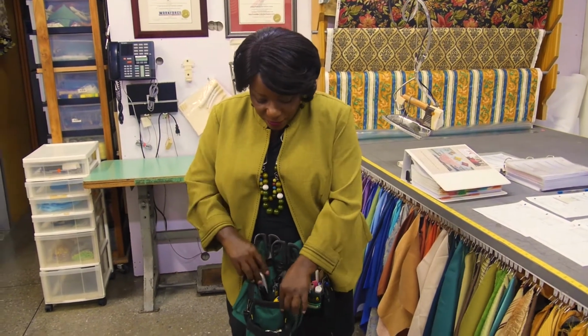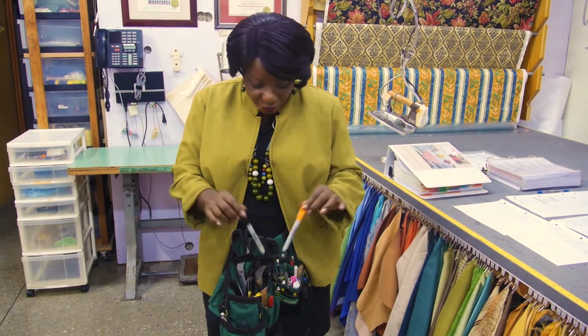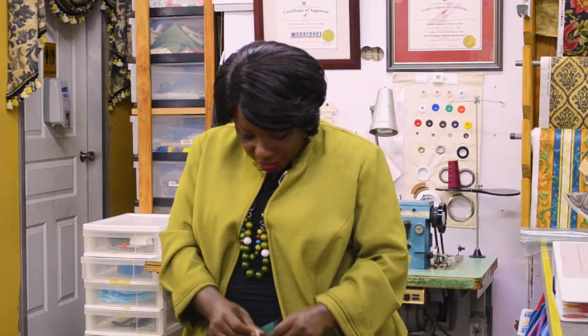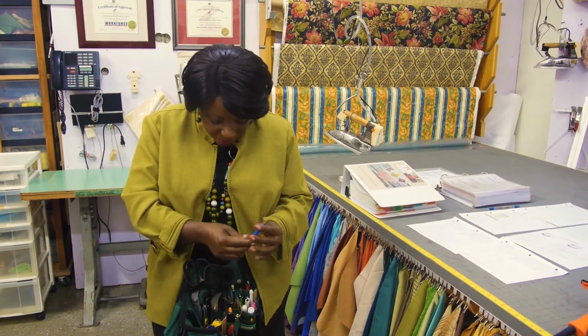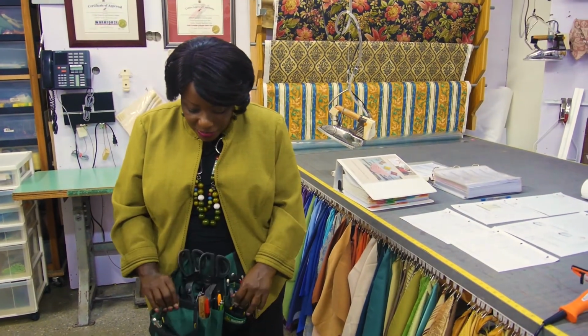craft knives, thread nippers, permanent markers, different colors, my tweezer for when I'm at my overlock machine, small screwdrivers for when I'm at the machine to change my needles, and, for turning things out, my seam ripper, my fork for forming pleats, and other items like erasers, etc.